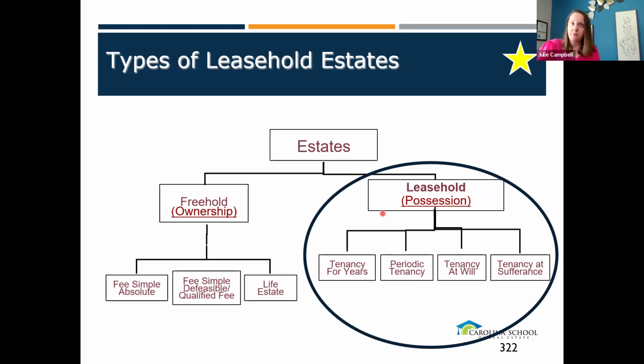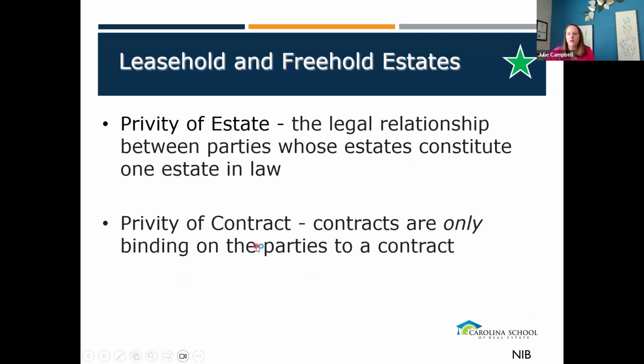Before I do that, let me go off book just for 1 second, real quick. Privity of estate and privity of contract. Basically what this is saying, the privity of estate, is I got that dual relationship going on. I got a freehold estate and I got a leasehold estate. Privity of contract says that our leases are only binding on the parties. So if the landlord or tenant pass away, the lease probably dies with them, unless there's something in there that says otherwise. These contracts, these leases, are only binding on the parties.